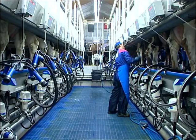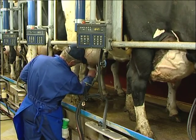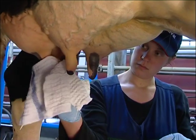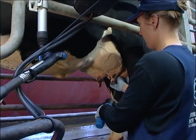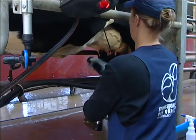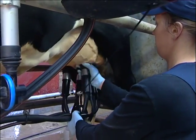The object is to use the system you have in the best possible way in order to maximize your milk production. Regardless of the system you use, all cows need to be prepared in the same way for milking. That means that the basic techniques are the same, no matter what system you use. Clean the udder and teats, pre-milk, and then wait at least a minute before you attach the cluster.